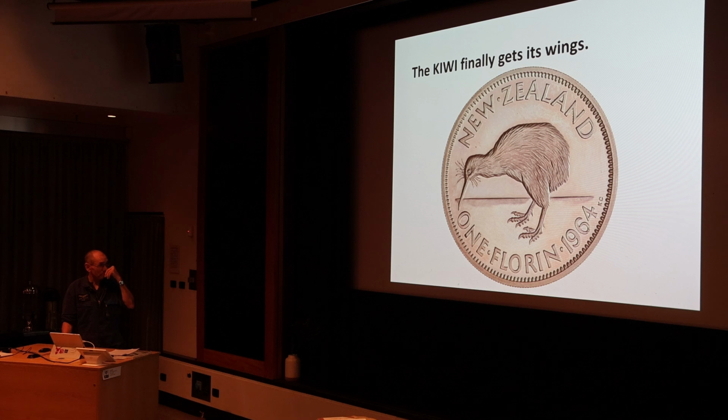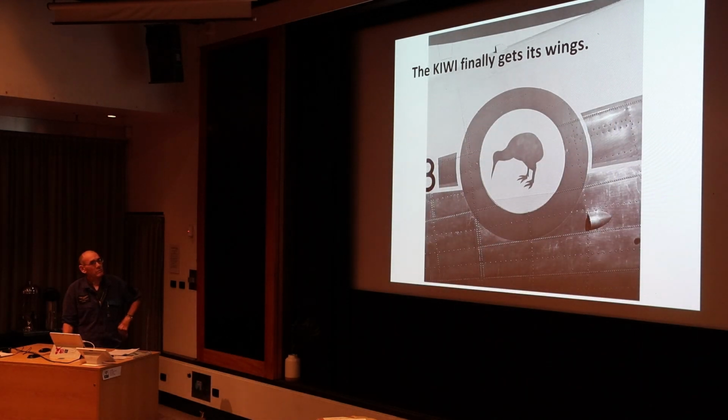And this was one of the guys just basically copying the kiwi off the florin there. That's 20 cents in modern money. And then they developed this. So they were still umming and ahhing. There was a big debate going on. So the guys at Ohakea, I think it was Ross Cleverly, painted this on a piece of cardboard, and they went out and stuck it on the side of a Dakota, photographed it, and then sent it down to air staff. And that was kind of the big tipping point.